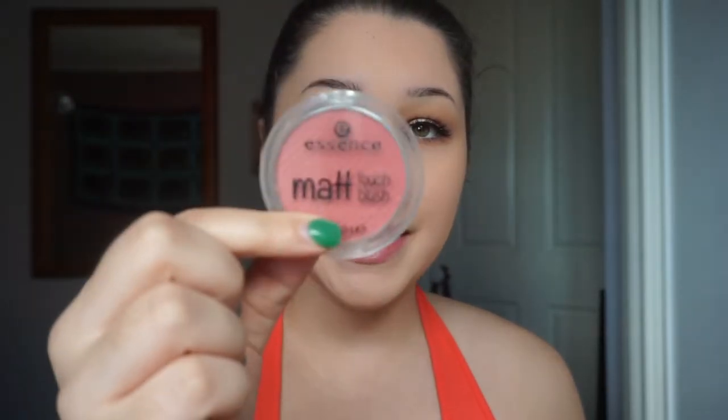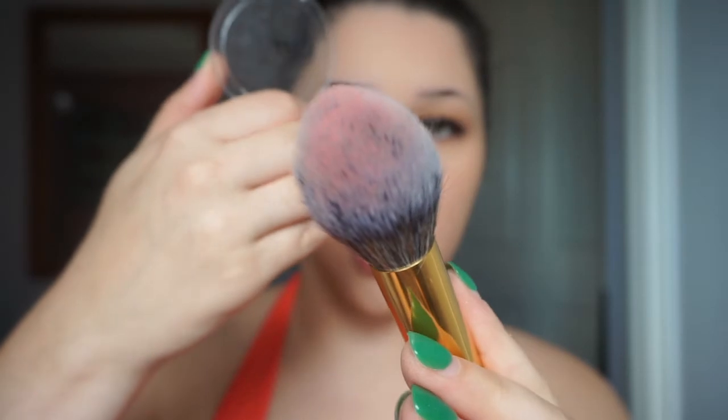Now that my bronzer is all done, I'm going to be doing blush. A blush that I hardly ever use is from the brand Essence, and it's the shade Berry 20 Berry Me Up. So I'm using the Morphe Y3. I just tapped that once. And can you see that?